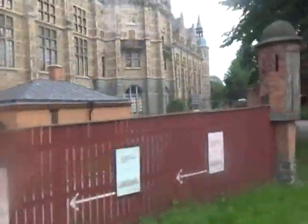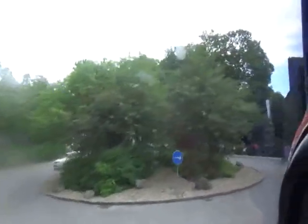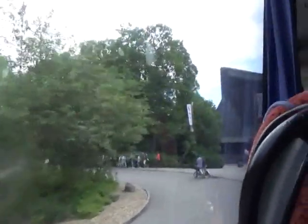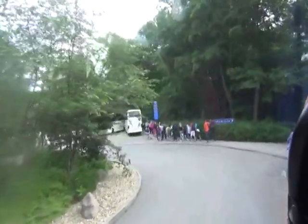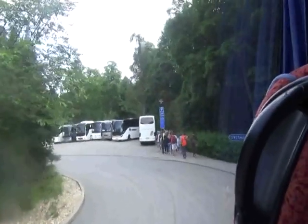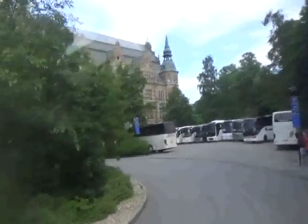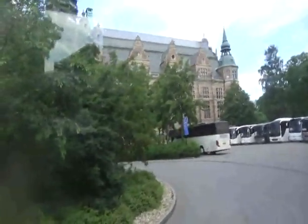So here I came this morning and the queue was up to here. Now you are lucky, you see. It's more quiet here now. No line at all. Yeah, but they are in. In the morning they were up here.